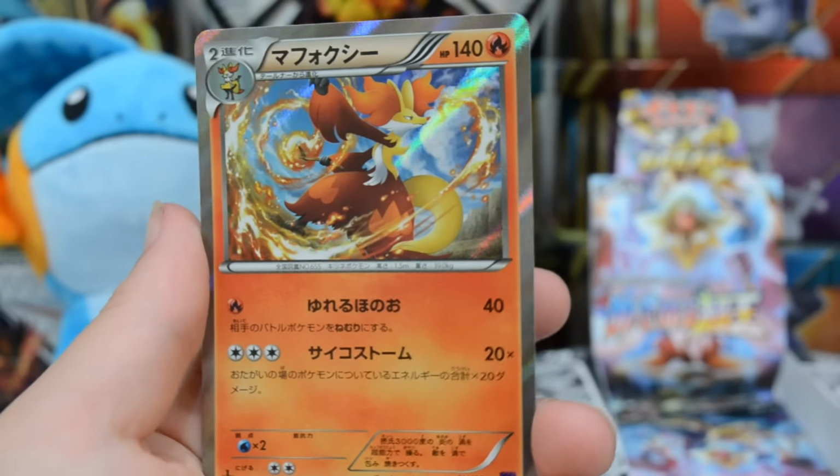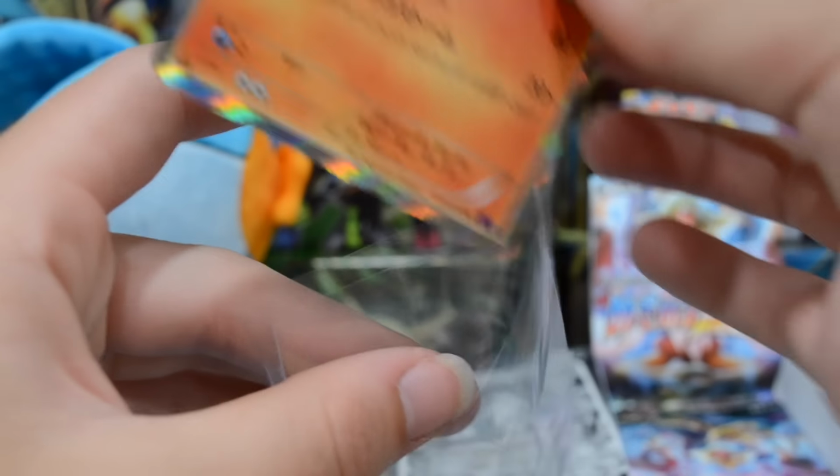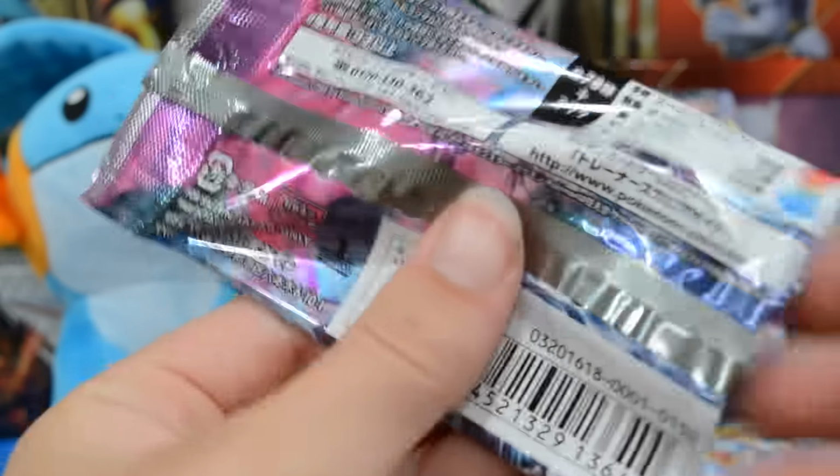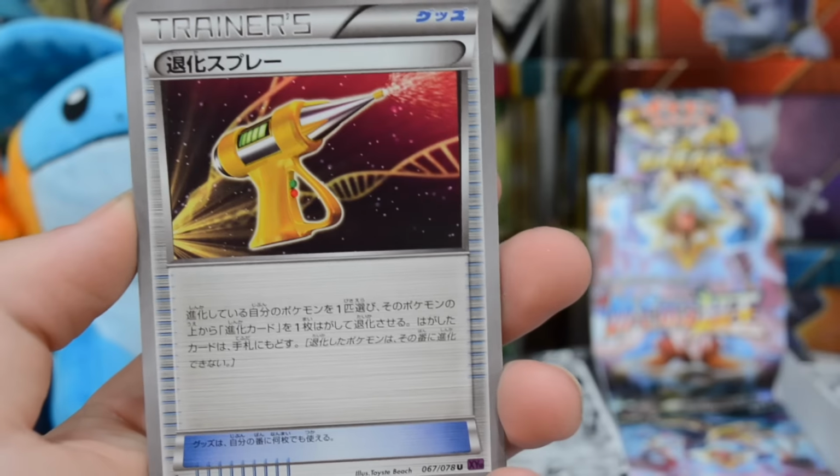And we have a Delphox holo, very nice. I really like this one as well. I believe there's a Delphox break in this set. That'd be cool. I may be mistaken, but I'm pretty sure there is. Two more packs to go. Hopefully we can find something extra special, because you are guaranteed, I believe, four things better than a holo, so break EXs or that full art if we're lucky enough.